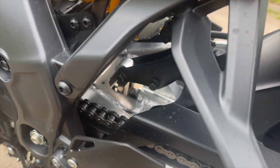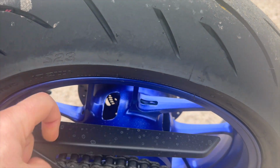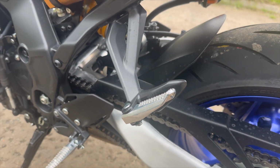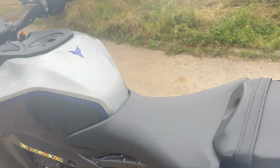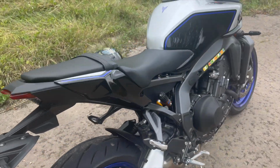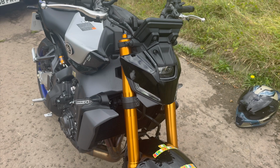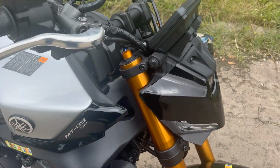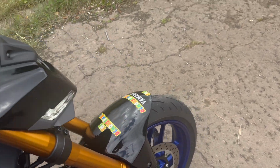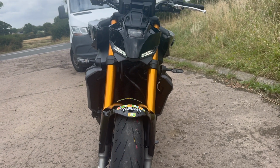Nice details on the inside there, nice welds. That could be doing with being made out of metal, but it's perfectly functional, and the bike is built for a price, like all of these things. The indicators are lovely and little. Yes, let's have a look at the headlight. There we go with a running light. Yeah, that looks cool.